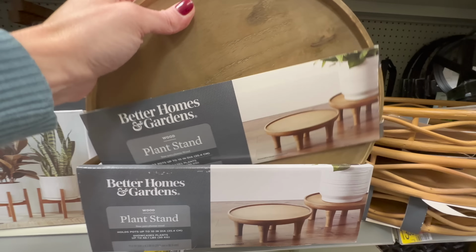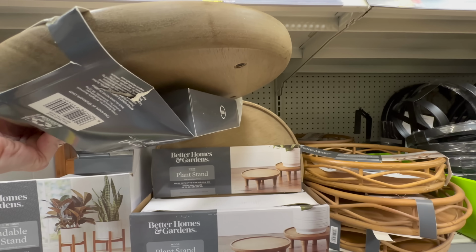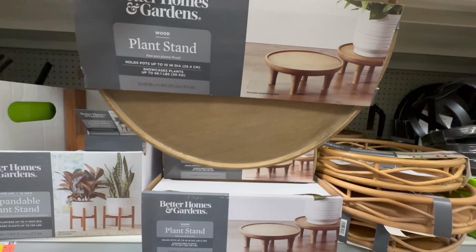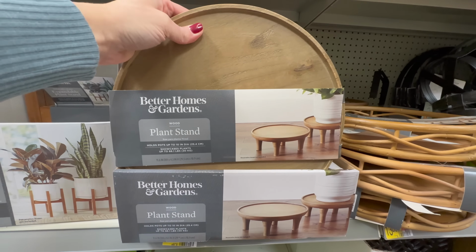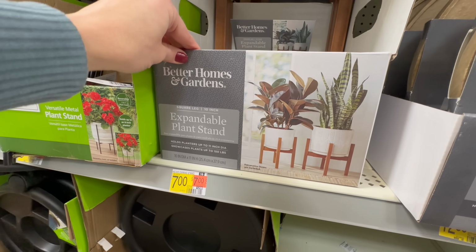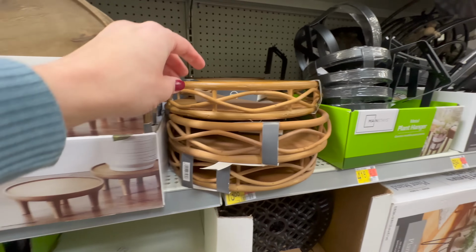Now let's move back into the garden section and take a look at their new spring items. They have lots of plant stands, and I think these are gorgeous as plant stands, but they can also be used for risers for decor. So let's go ahead and take a look at all of these. I'll try to show you the picture on the front of the packaging so you can get a better look at how they will look once they're assembled.